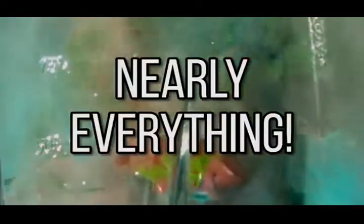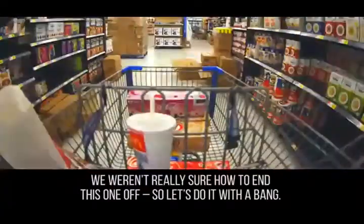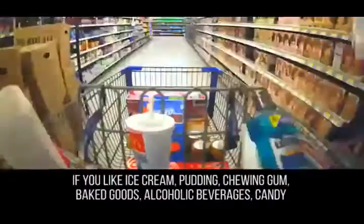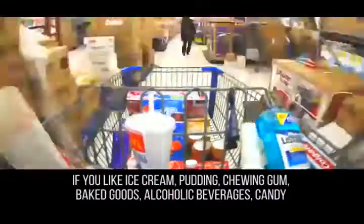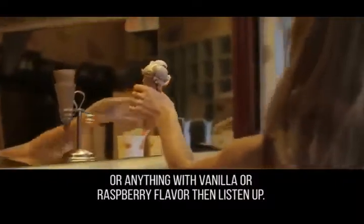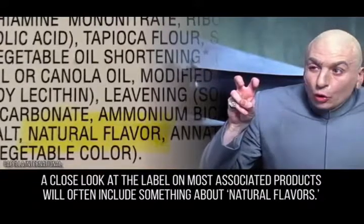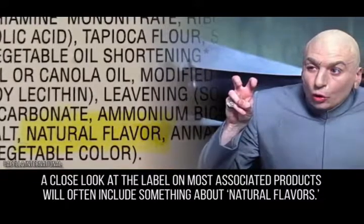Nearly everything. We weren't really sure how to end this one off, so let's do it with a bang. If you like ice cream, pudding, chewing gum, baked goods, alcoholic beverages, candy, or anything with vanilla or raspberry flavor, then listen up. A close look at the label on most associated products will often include something about natural flavors.